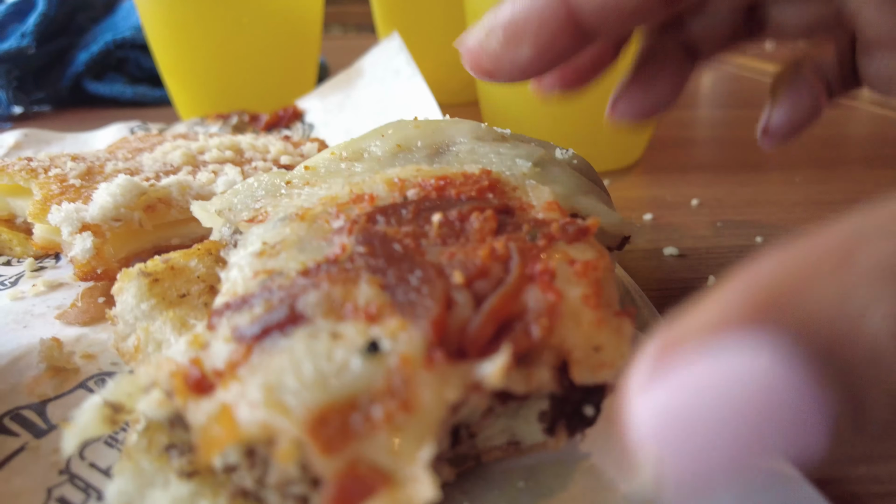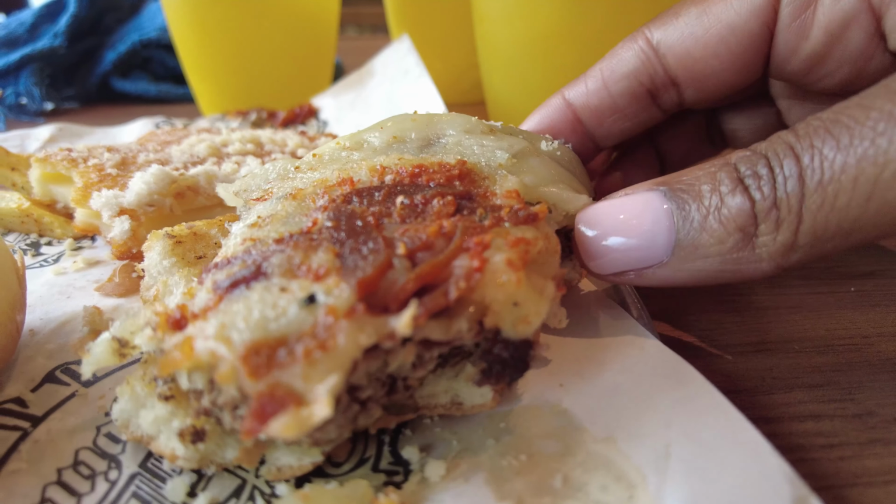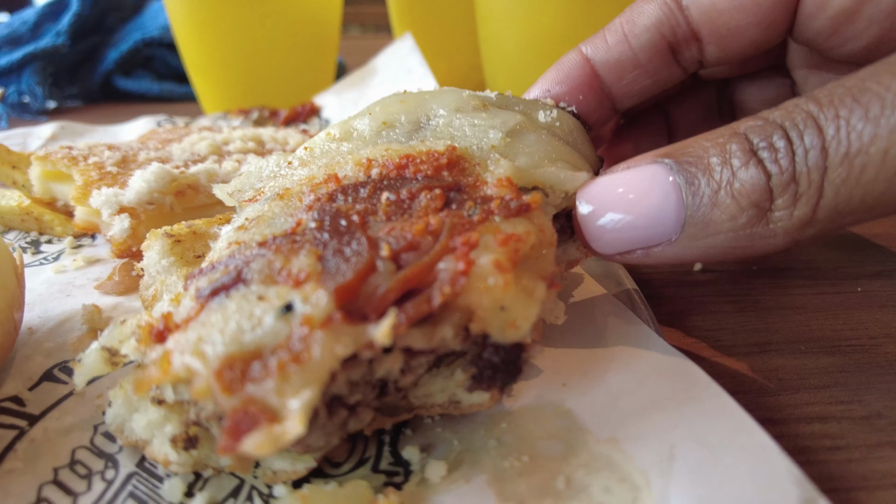They must have given me a quarter teaspoon of pizza sauce. And don't ask me where the pepperoni was. I never saw it. And the bread was flaking off the top like it was stale. So I was not happy. Yeah, you're going to have to probably get that over again. Yeah, I said I was going to try it again.